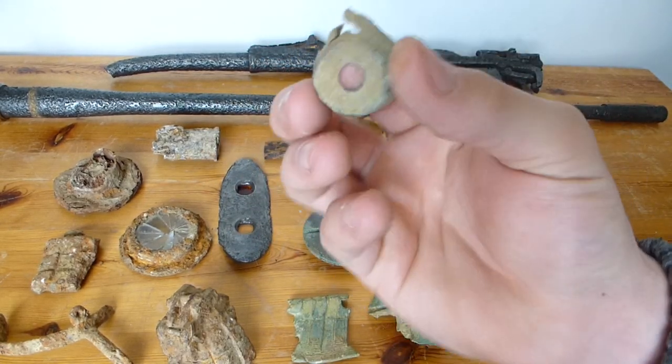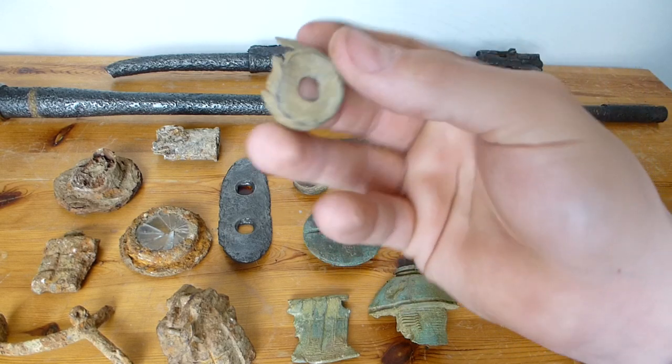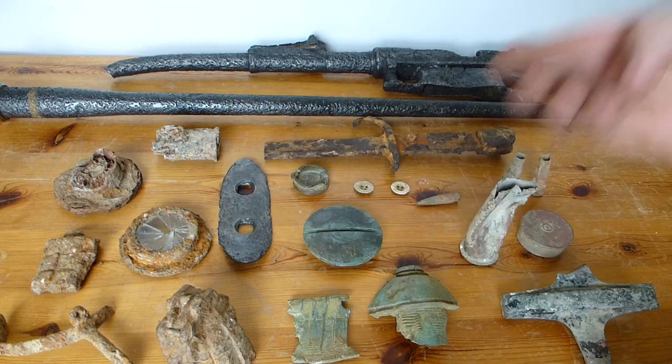So there we go. And this was also in my last video, and I'm not sure you'll be able to tell what it is in the video, but it's out of the base of a number 80 fuse. It just holds in the second charge in the bottom, so that's just what that is.